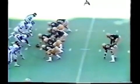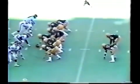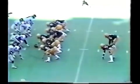In fact, it's 2nd and 10. The Giants have allowed more than 200 yards rushing to each of their past 3 opponents. They've allowed 8 touchdowns during that period. In fact, they've given up 25 touchdowns, 6 more than New Orleans this year. 2nd and 10 from the 42.